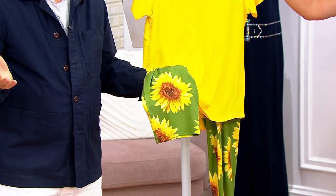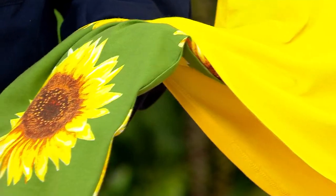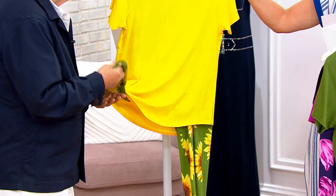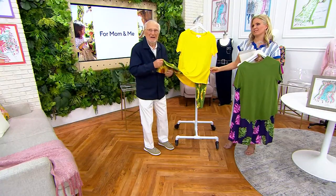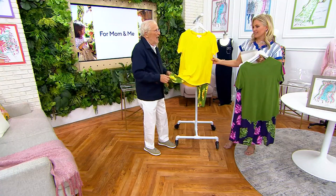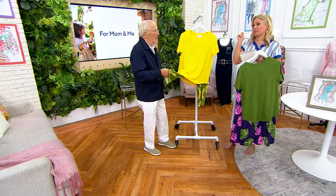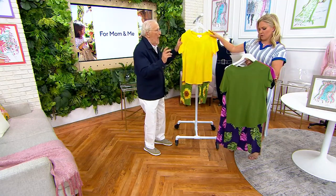Can you imagine walking around this spring and this early summer in this? You could shop in this. You could go anywhere in this. You could sleep in it, but it would be such a waste. Well, here's what I do because I'm a little lazy. I'll sleep in something like this, and then I get up and I don't have to go anywhere. I just have to put on a little makeup and put my hair up or something like that. So that's the yellow sunflower.